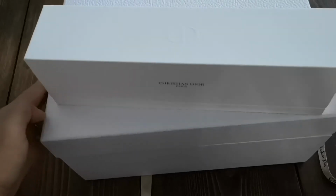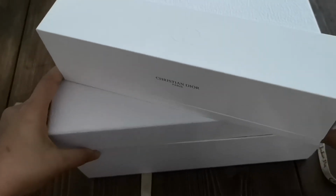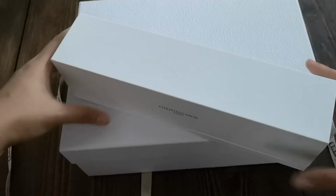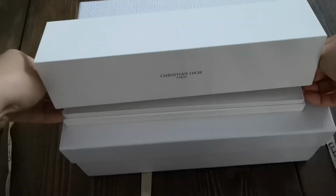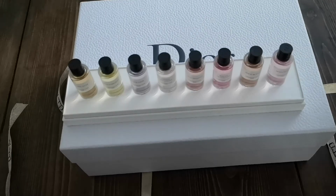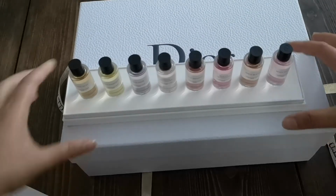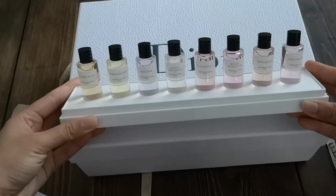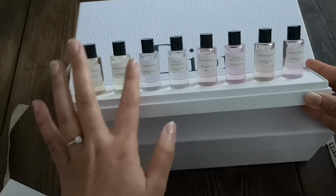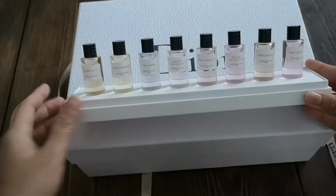Just need a little platform so I can show you guys properly. So here you go, and then let's open it. It is beautiful. So this, all 8 little perfumes: 1, 2, 3, 4, 5, 6, 7, 8.